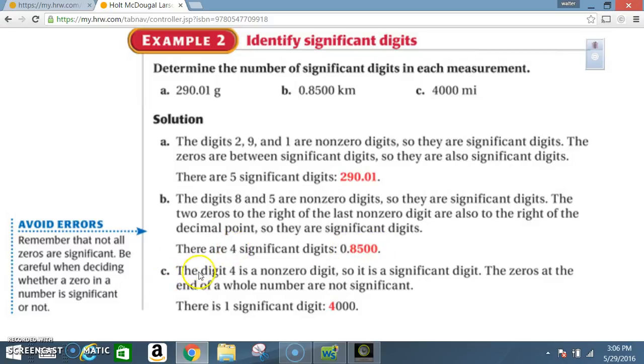C, the digit 4 is a non-zero digit, so it is a significant digit. The zeros at the end of a whole number are not significant. There is 1 significant digit. That's the 4 in 4,000.